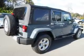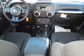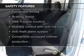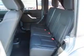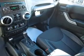Power door locks, power windows, cruise control, Bluetooth wireless, an AM/FM stereo with a CD player, a satellite radio, power mirrors. If safety is a high priority, rest assured knowing that these top safety components are included. Front ventilated disc brakes, passenger airbag, traction control, stability control, low tire pressure warning.